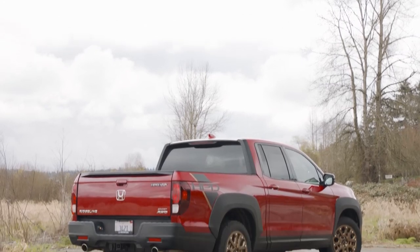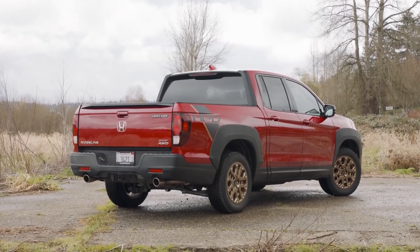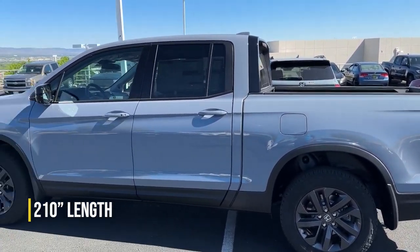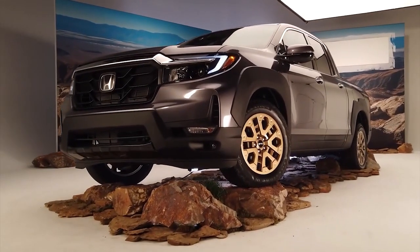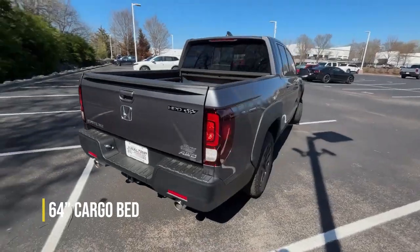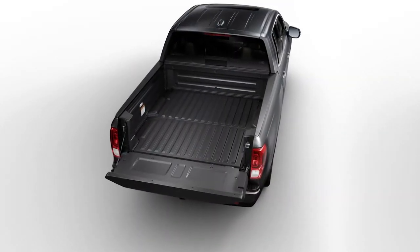Unlike its competitors, the Honda Ridgeline is only available in one body style and one bed length. As a result, its 210.2-inch size is fixed. The unit is 70.8 inches in height and 78.6 inches in breadth. When the tailgate is up, the cargo bed length is 64 inches. A total of 19 inches are gained when this is slid to the ground.